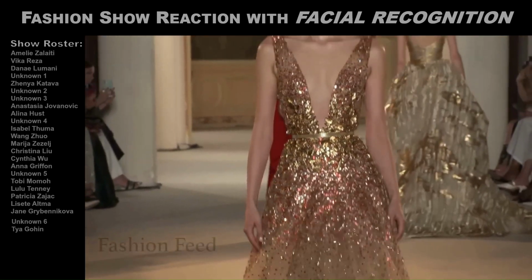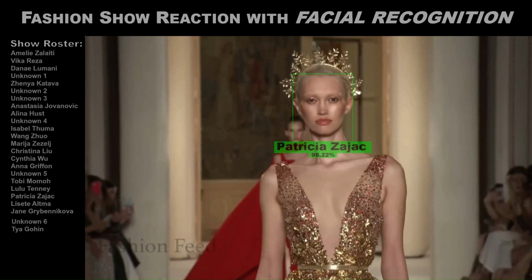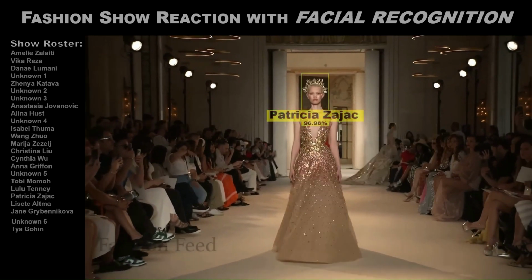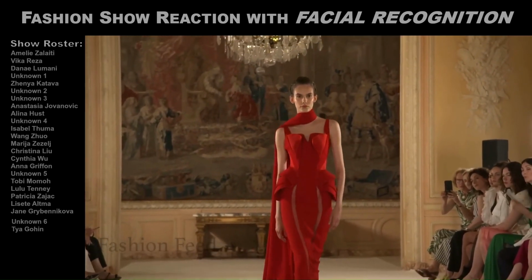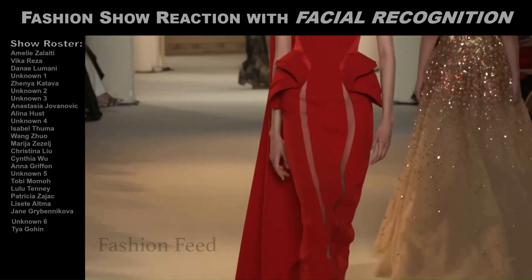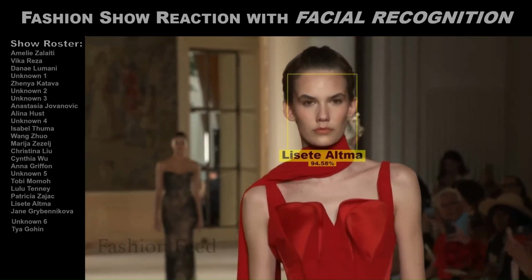I cannot figure out when Tony decides to use the transparent, flesh-colored mesh. For some of the looks you expect it, but it is not there. Lady Liberty never looked this good. Speaking of color, I wasn't. Here comes the red section of the show. And then Tony throws in a black dress to make me look like a fool. Not that hard to do.